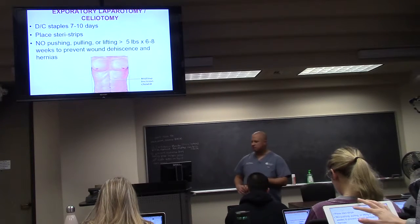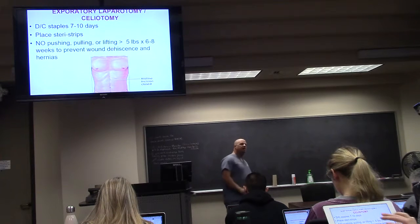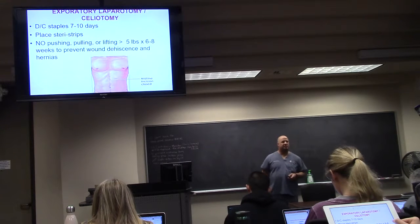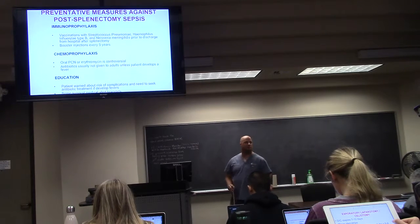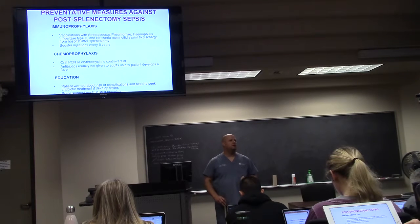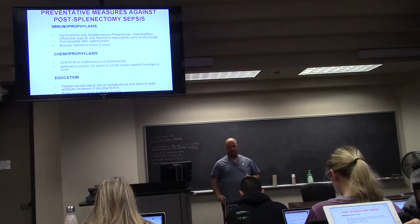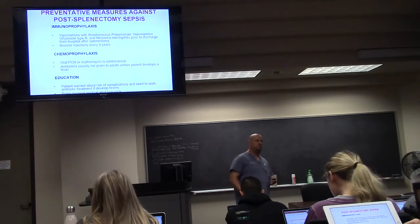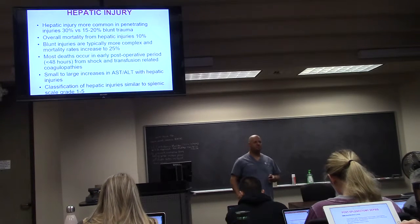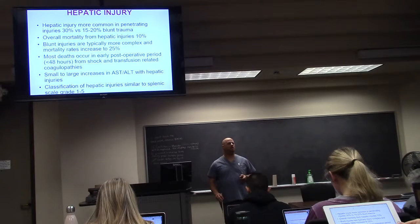Patients who get abdominal surgery, called a laparotomy, also known as a celiotomy, have abdominal staples. We bring them back in about 10 days, get their staples out, put Steri-Strips on, and go from there. Back in the day, they used to talk about putting patients prophylactically on antibiotics to prevent post-splenic sepsis, but it's not recommended.